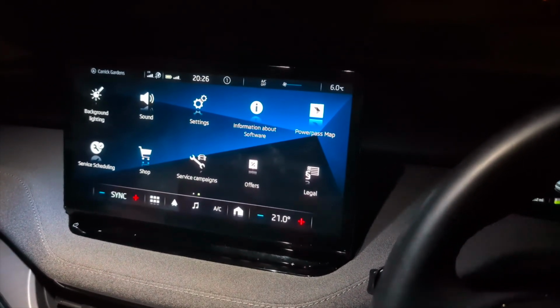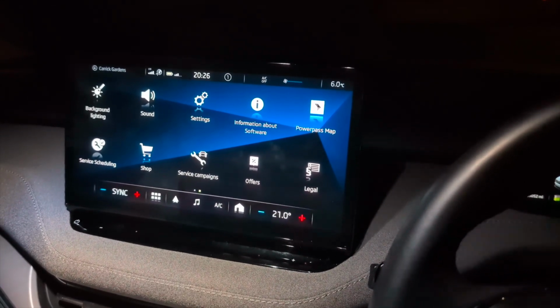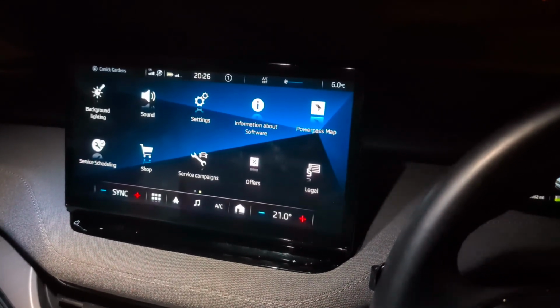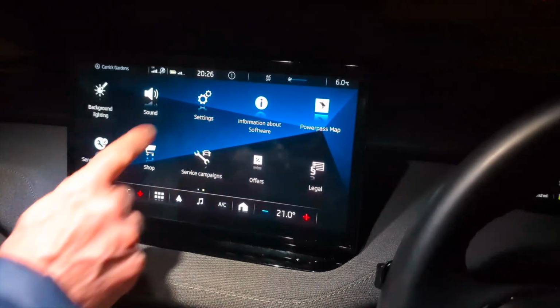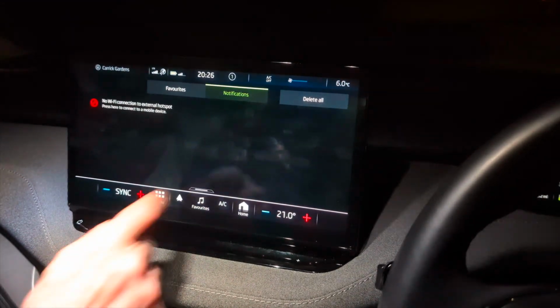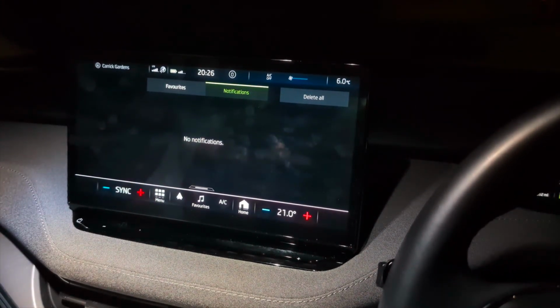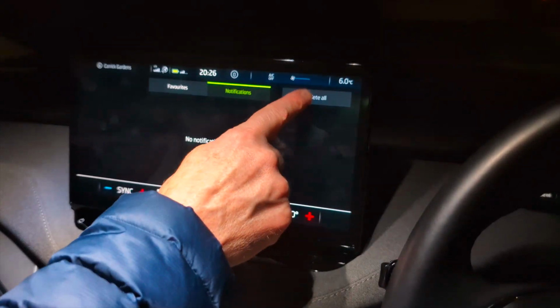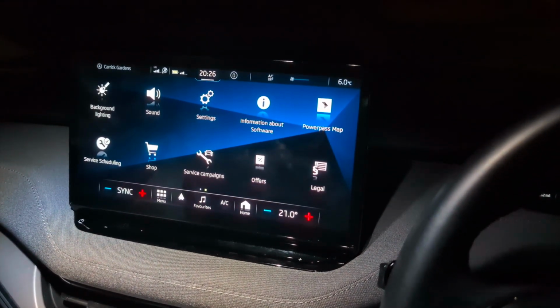And he's probably been looking, and in fact, I think he has been looking at the notifications up at the top of the screen. And in the last few minutes, a notification has popped up. So if you press that notification, or bring it down rather, you can see notifications there, and it's just saying there's no Wi-Fi to the external hotspot. So that's fine. It's not a software update. So he's quite right. No 3.7 update has been offered.